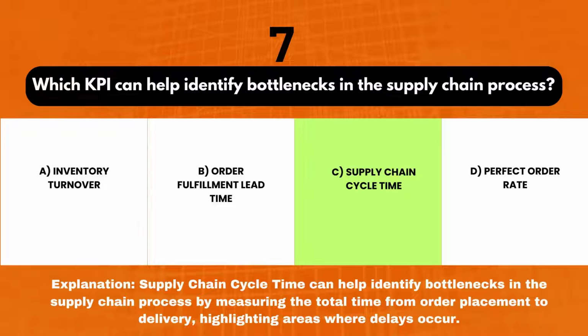Explanation. Supply chain cycle time can help identify bottlenecks in the supply chain process by measuring the total time from order placement to delivery, highlighting areas where delays occur.